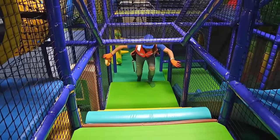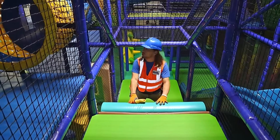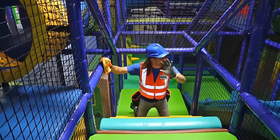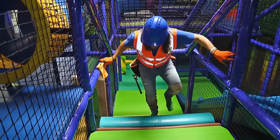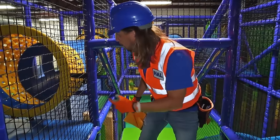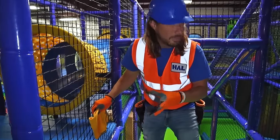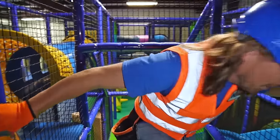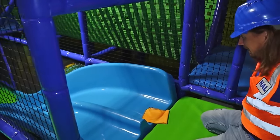Awesome. Look. Check out this awesome play structure. Oh, it's like a gigantic obstacle course. On this, you actually can practice your climbing, your balancing, maybe even a little bit of crawling. Oh, this is awesome. Here's the slides right here. Oh, it's like a double slide. Oh, well, let's get to it.